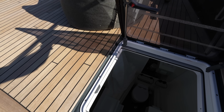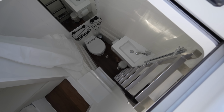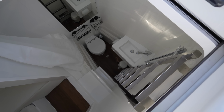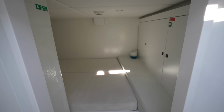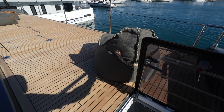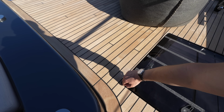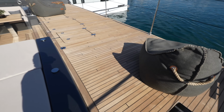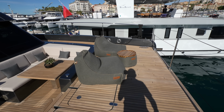And we are not going to climb down here, but as you can see, you have the wet room. You'll see the toilet and the sink, and then that faucet will clip up, acting as your shower. And then down here, this is where you'll find the bed. So let's close that up behind us. And you have the same thing on the opposite side, underneath the same glass panel right over here.